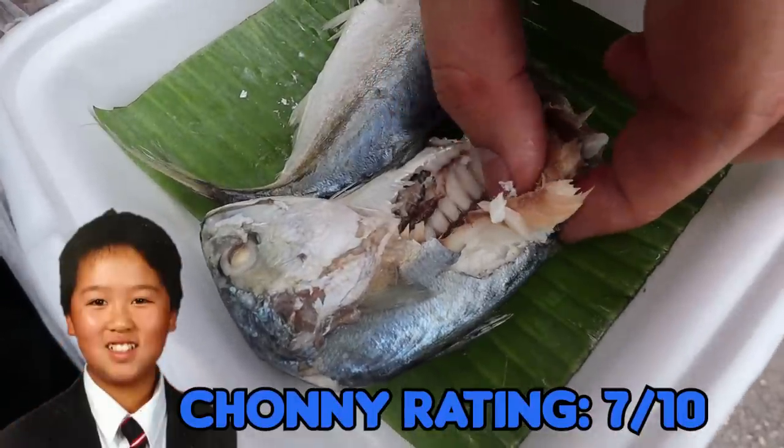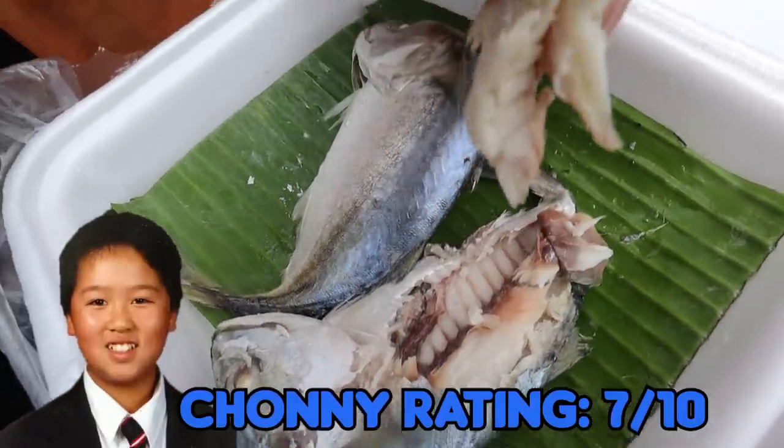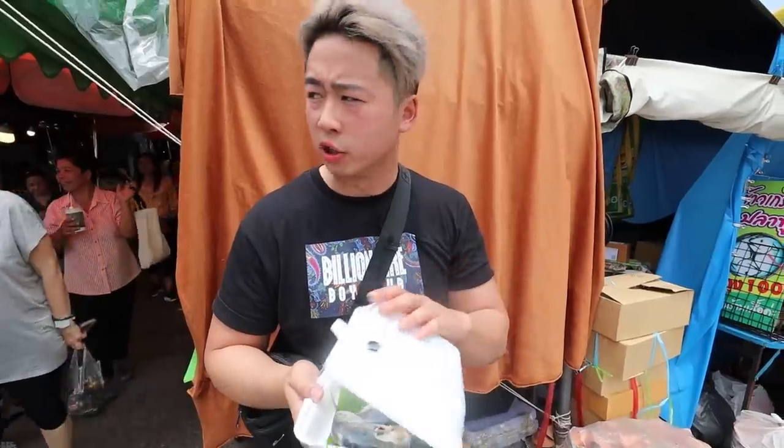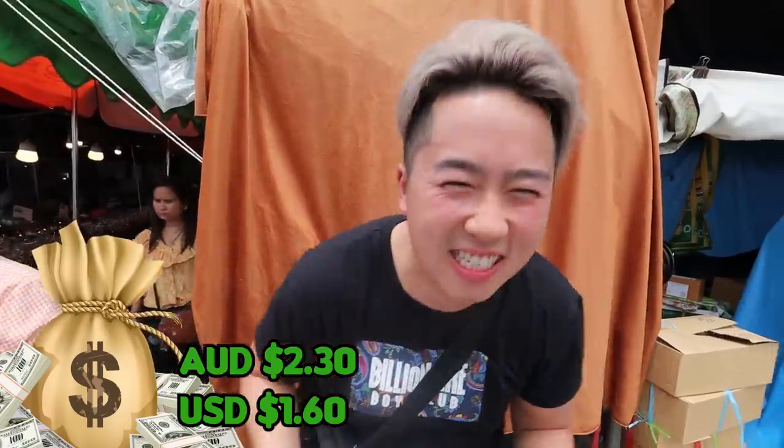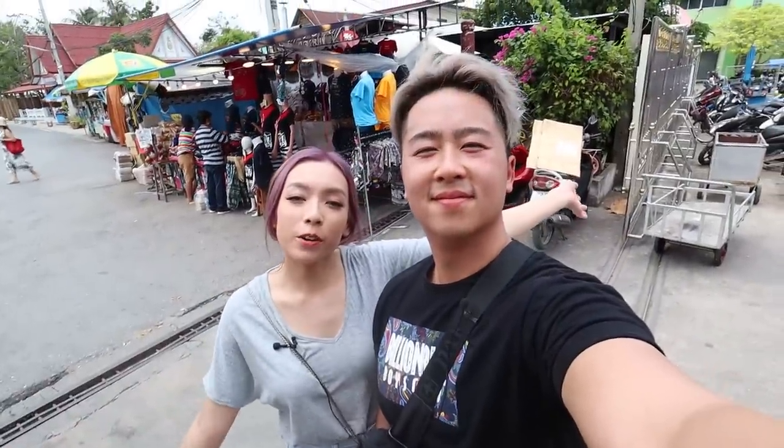It's not bad. It's just fish, minimal seasoning. Not as fishy as it smells, though. Very delicious. Good stuff. And that was the Amphawa floating market.